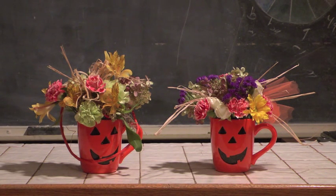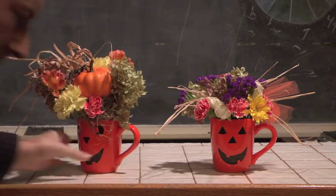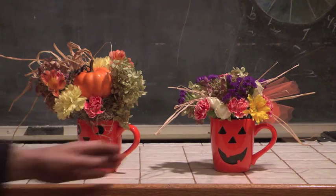You can come up with things very, very simply with whatever you happen to have on hand and whatever you happen to have lying around. So, for example, if you're a busy flower shop, you can very, very easily take a look at some of your scrap bins, the odds and ends that you have left over from other things, and make use of them in these containers.